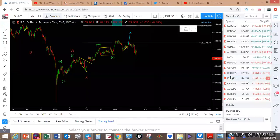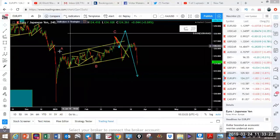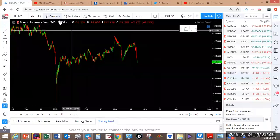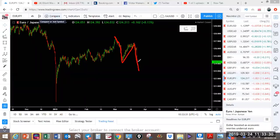Looking at the rest, euro looks to be going down as well. You can see that all the yen pairs are making similar corrective structures. Let's switch off here. Similar corrective structures that cannot be confirmed. You've got 1, 2, 3 towards the end of all of them. This one is even correcting here in the lower degree. Is this the reversal or is this just this corrective structure that shows continuation?